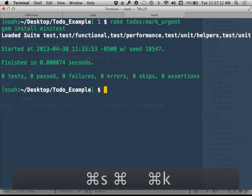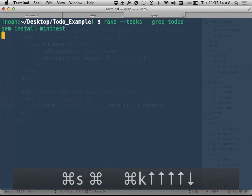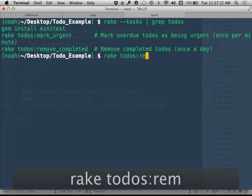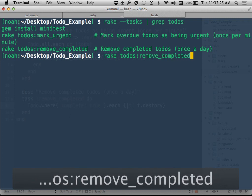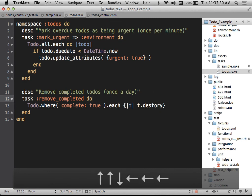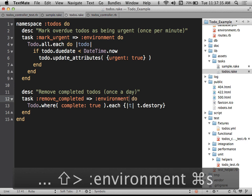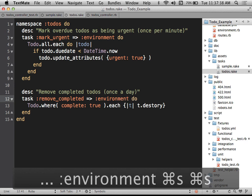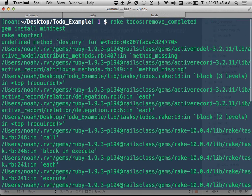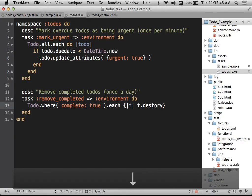Jump back over to the console. Yeah, my remove completed task is showing up. If I run it, oh yeah, I always forget something, don't I? Make it dependent on the environment. Give it another try. Still errors. I misspelled destroy.